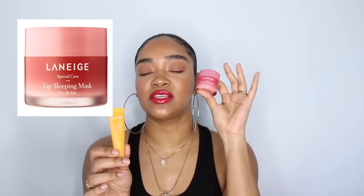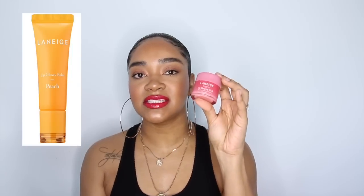Next up I have 2 lip products. This is from the brand called LANEIGE. Hopefully I'm saying that correctly. So we have the lip mask, and then we have the lip glowy balm. So this one I love using when my lips are super chapped, super dry, especially at nighttime before I go to bed. I'll apply it, and in the morning my lips just feel super moisturized and plumped. This is amazing if you suffer from dry lips. You get a lot in this jar, like a lot, and this will last you for a long time because you don't have to reapply. This is what I love about these products.